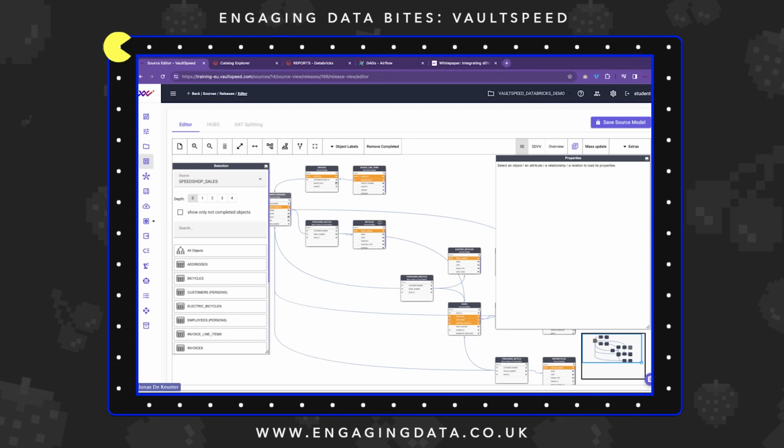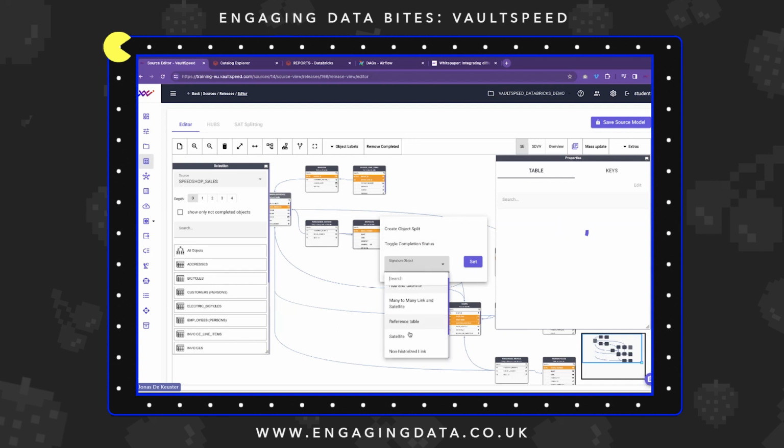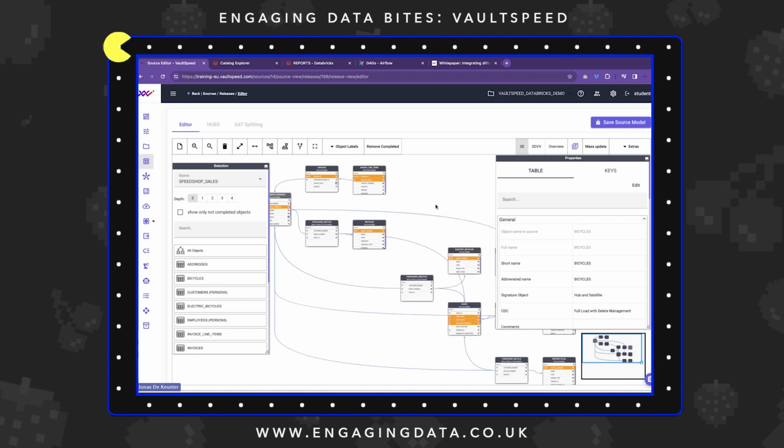The actual process of interacting with that data model is nothing more than selecting which signature object. You can see which ones they are. They are all around the concept of Data Vault, because that's the methodology we use to build your data integration layer. Whether it's a satellite or a many-to-many link or a reference table, depending on the actual needs, you can give some more input to the model that was proposed to you. If I don't agree with VaultSpeed that this bicycle table should be modeled as a hub and satellite, I can very easily change that in this modeling interface.